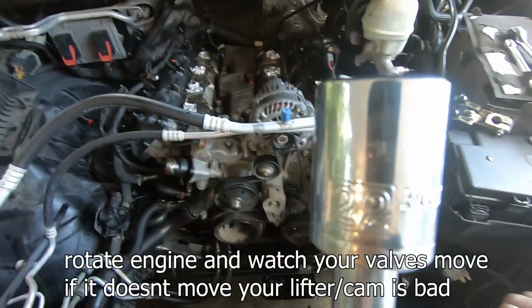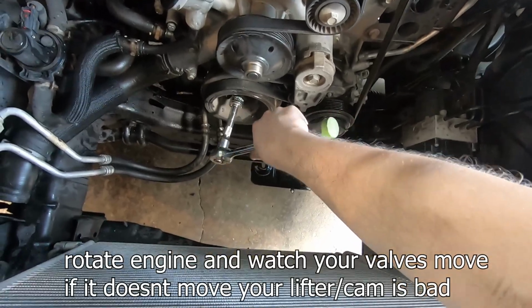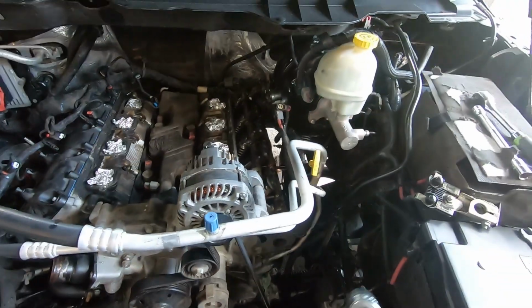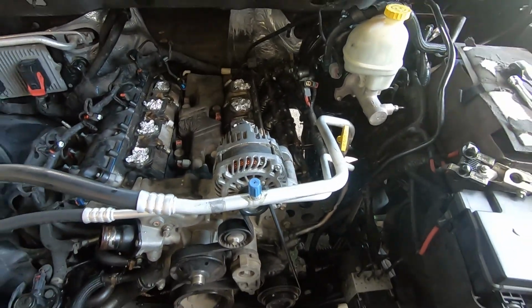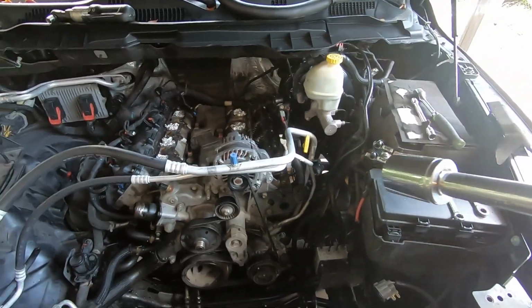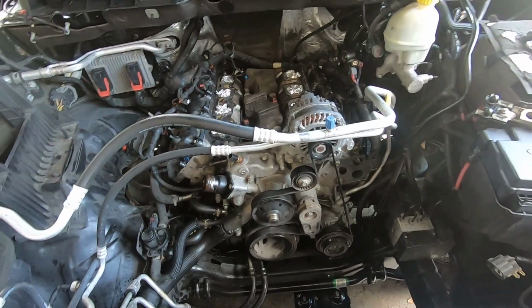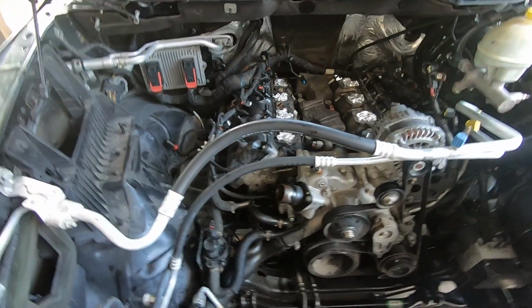Right, so I used a 22mm on the crankshaft, rotate it clockwise. Watched all the valves except for cylinder 5 move. It just stayed right where it's at. So yeah, we definitely got a low lobe on that cam. So we got a whole new kit to put in.